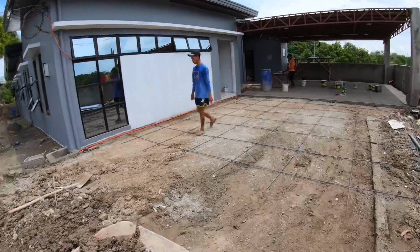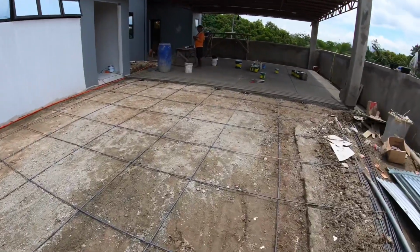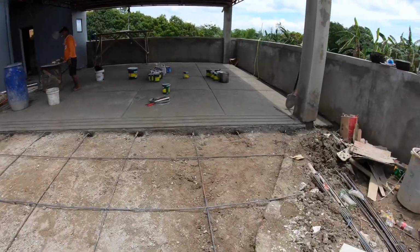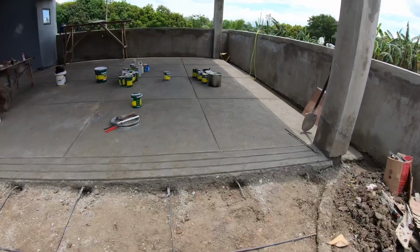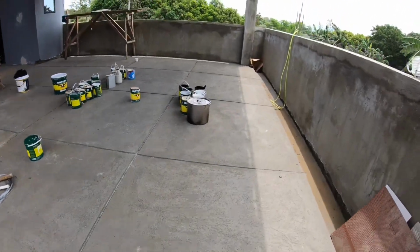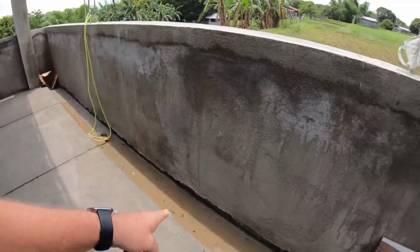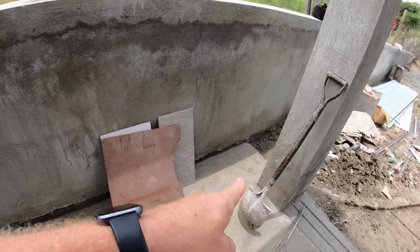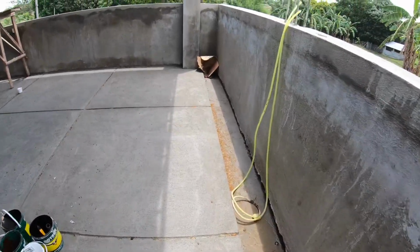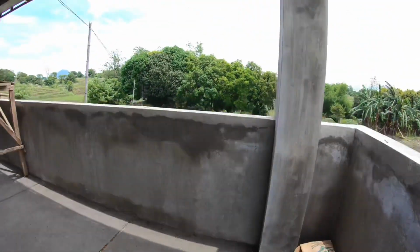So let's get around here to the front. Looks like they're laying down some rebar for the driveway, and looks like the carport concrete has already been poured. Wow, that looks really good. They built in a drainage pad here along the retaining wall, and I'm guessing that cardboard's covering up where it goes out.